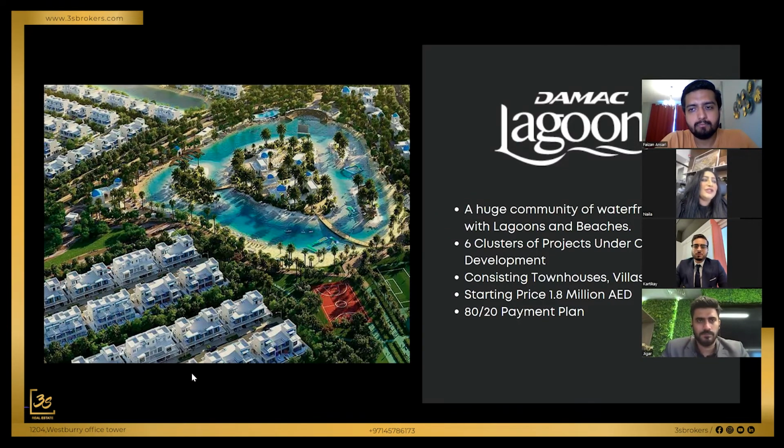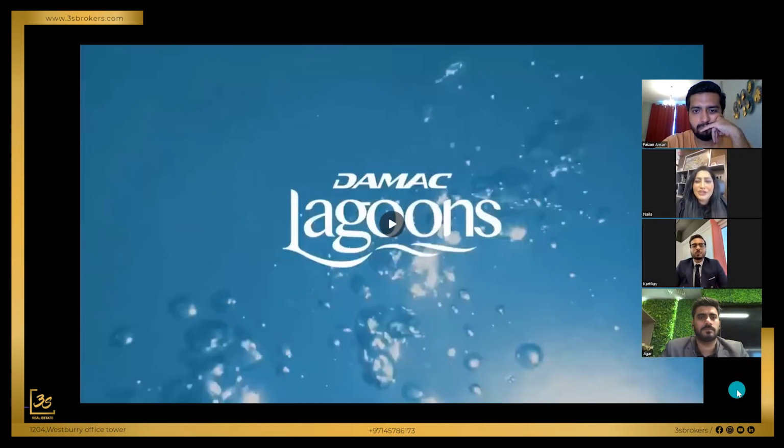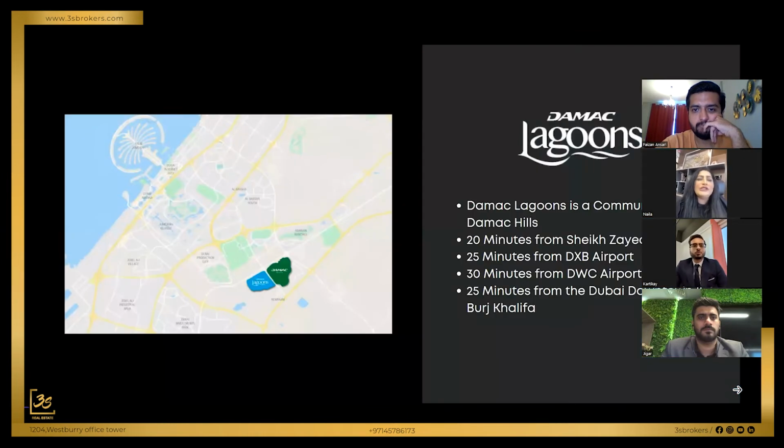First of all, I'll tell you about the accessibility of this community. It is connected with the Hamdan Al Lahyan Road. It's located on the Hessa Road, just a 25 minute drive from Sheikh Zayed Road and approximately a 20 minute drive from the airport. And it's very close to the Palm Marina and JLT area.